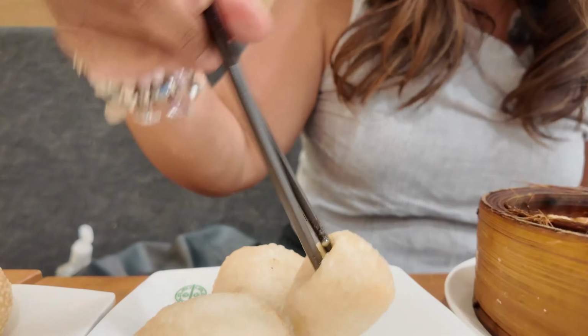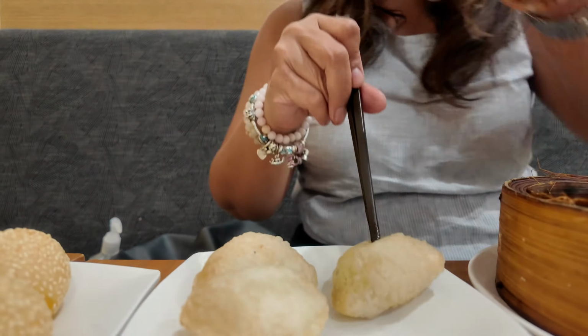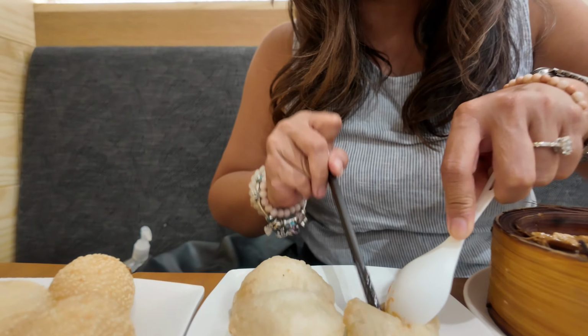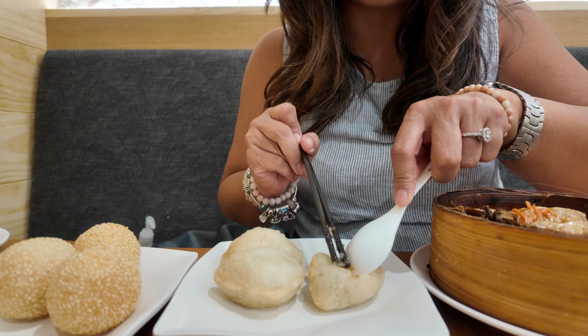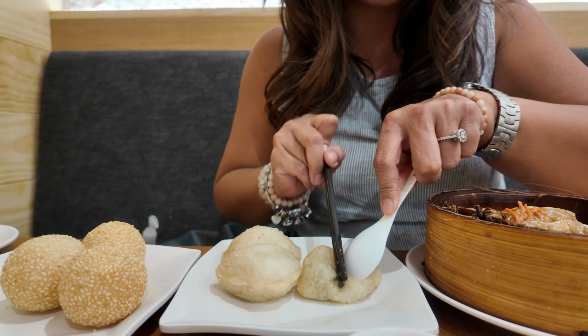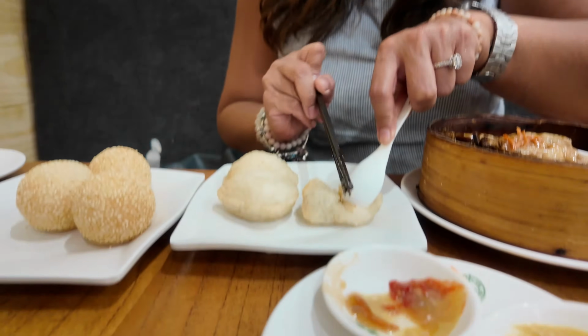Again, really good, especially dipped in that hot mustard and chili sauce. And now we're gonna break open this dumpling, and I'm doing a terrible job here, so I'm gonna help myself with a spoon. So as you can see, it is fried on the outside, but look at the plate. There's not a lot of oil, so it's not an overly oily, greasy item.